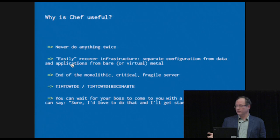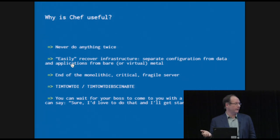And that applies in all sorts of areas of life, and coding as well. And here in particular, I think Chef sticks to these values, and they're very charming. I particularly like the last point. You can wait for your boss to come to you with a project and say, sure, I'll do that right away, which is a great experience. How many of you have had the experience of going to IT and getting yes for an answer? So it does happen, of course. The most common response is no, or we'll get to it, and I'll talk about that a bit in a second as well.